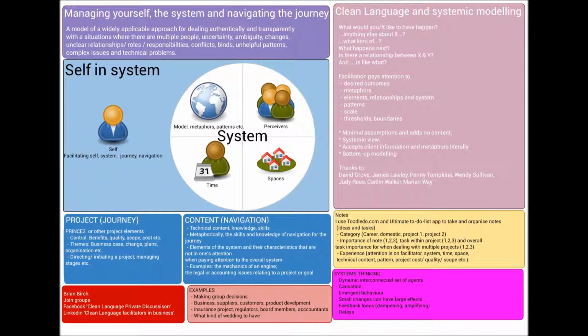Patterns, if somebody is always taking the first idea or avoiding something, there are certain things that recur, and they may be called patterns, and clean language coaching can keep track of that. Scales, thresholds, boundaries. Sometimes if one says there's too much happening, then that's a scale. It's a scale because there could be too little happening, too much happening.